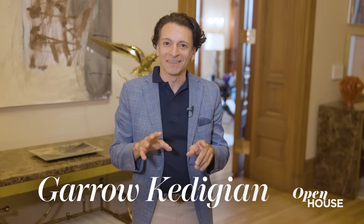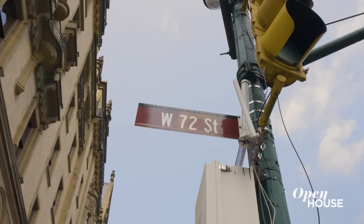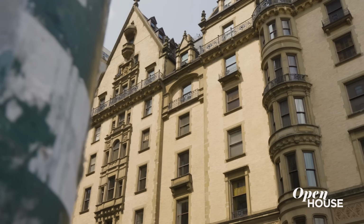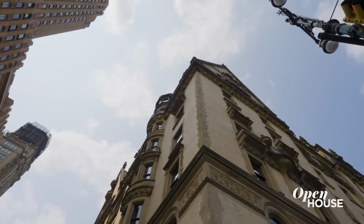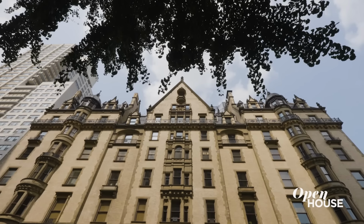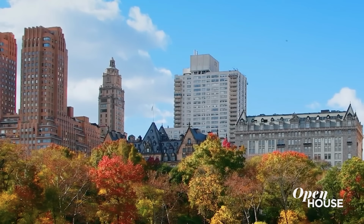Hey Open House fans, New York City-based interior designer Garrow Kedigian here, and I want to welcome you to what might be the most iconic building in New York City, if not the world. Welcome to the Dakota! Back in 1880, when Edward Cabot Clark proposed to build the building, people told him that the building was so far north that he may as well have built it in North Dakota. So he called it the Dakota.